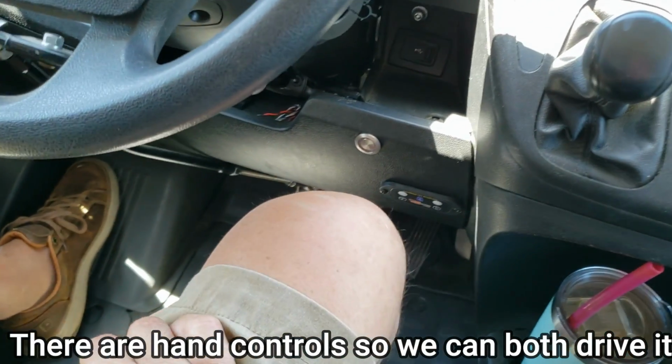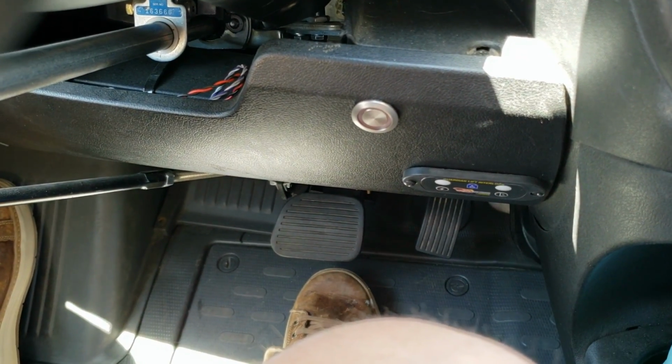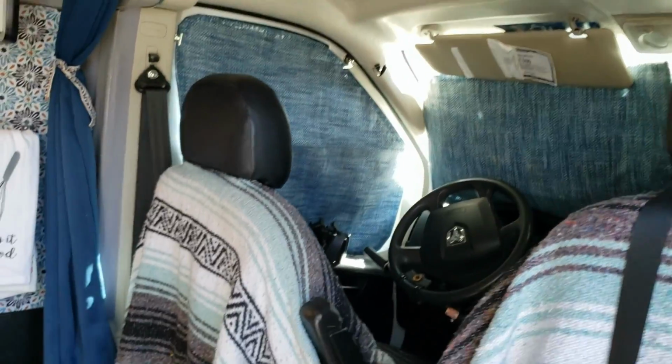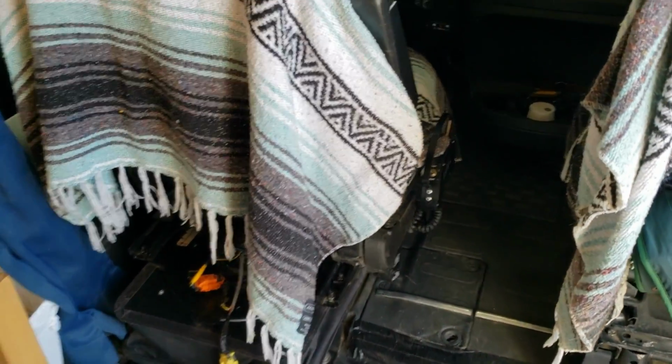Gas, brake. Nothing by the feet. For the cab, we like to have these blankets over the seats because they are extra blankets if we need them, and they look really good.